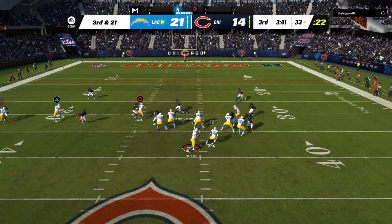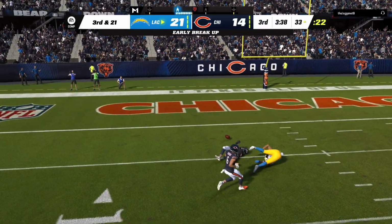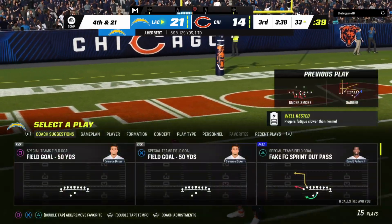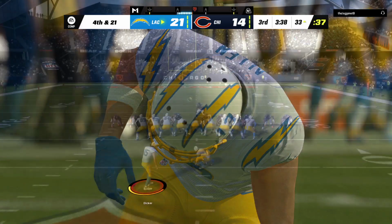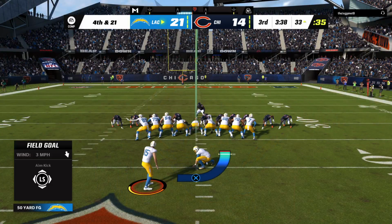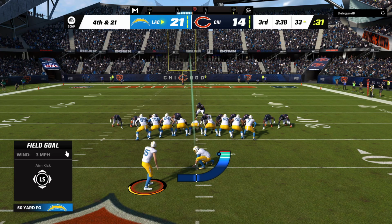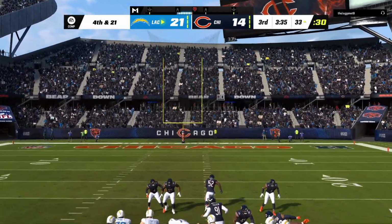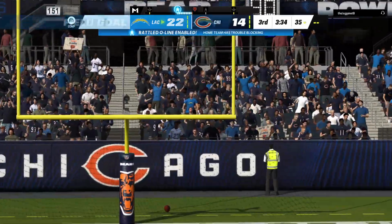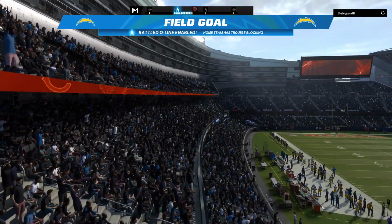3rd and long, it's Herbert. And this one is incomplete. Oh, that's going to hurt a bit because they needed to come through with a completion there. Now a drive that started with great field position is facing fourth down. And his kick is good. And the lead works its way up to 10, 24-14.